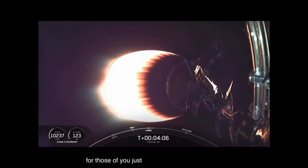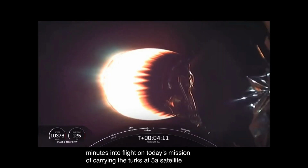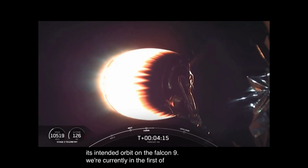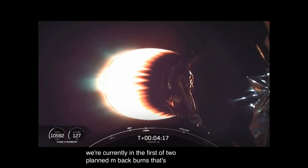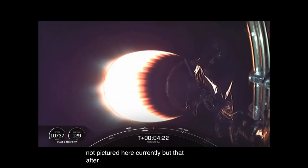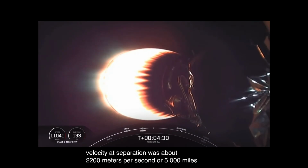For those of you just joining, we're 4 minutes into flight on today's mission of carrying the Türksat 5A satellite to its intended orbit on the Falcon 9. We're currently in the first of 2 planned MVAC burns. That's what you see on your screen currently. Not pictured here currently, but that's after stage separation. The first stage, we're attempting to recover it. Its velocity at separation was about 2,200 meters per second, or 5,000 miles per hour.